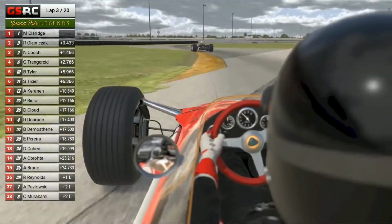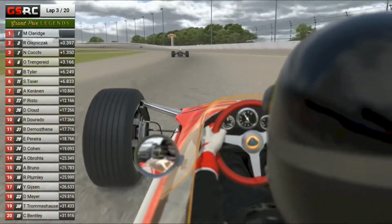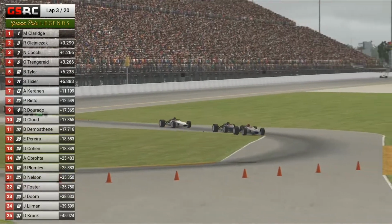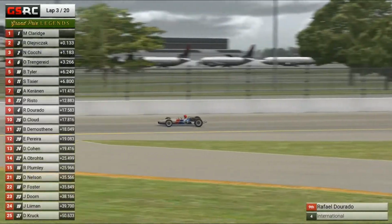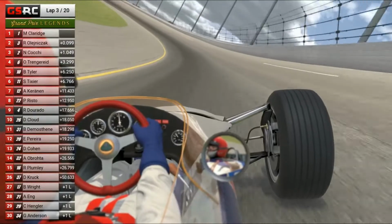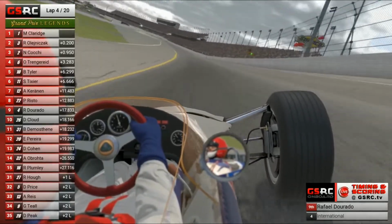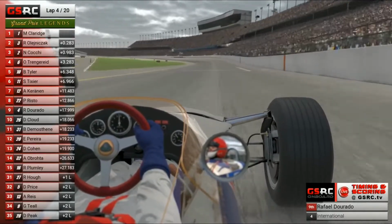Biggest mover inside the top 10 right now, that's Benjamin Demostien from 20th up to 9th. Yeah, he's had a fantastic start, and the battle for P9 going on at the moment, and yeah, it's Rafael Dorado just got by as well. So after having not a great qualifying and a bit of a terrible start, he's back up into the top 10 at the moment. So good progress being made by Rafael. Yeah, Benjamin lost 2 positions at the start of this lap, so that's why he's now back into 11th. Just blinked a little bit.